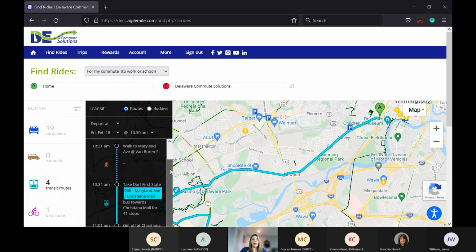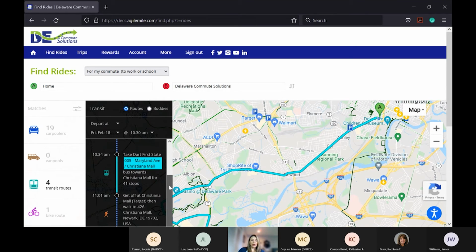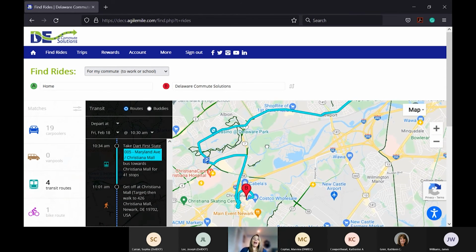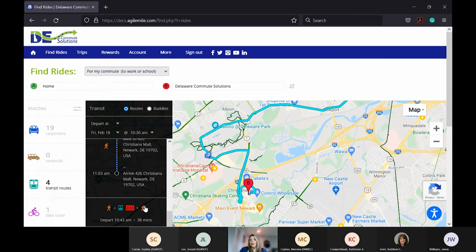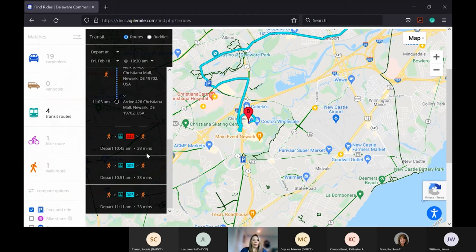So you could see here, it shows you you're going to take the 5 from Maryland Ave to Christiana Mall, and then you get off at the Christiana Mall, and it gives you an estimate time of arrival and how long that bus route will take to get you where you need to go. Now, if we scroll down, it'll give you your other options as well, for example, if that bus route doesn't work for you. So again, we have a couple other options.